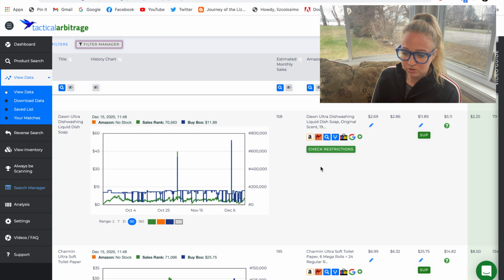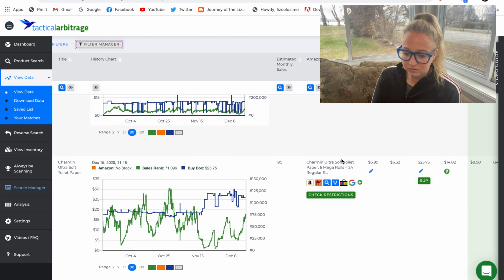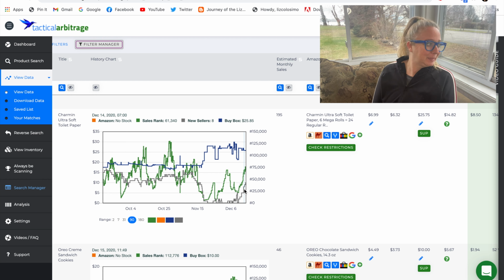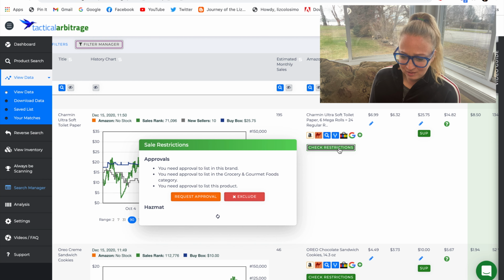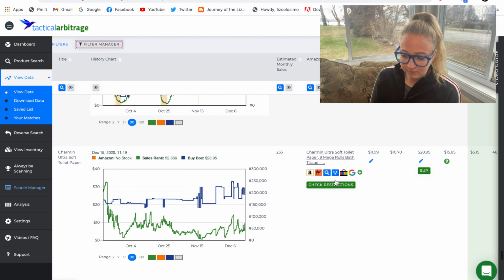Here's some Dawn dishwashing liquid soap. You can see 158 of those. Charmin toilet paper, 195 per month. Amazon's not on the listing, and the new sellers is all over the place. You can see when toilet paper went out of stock again down here with 0 new sellers. All of a sudden we couldn't buy toilet paper anymore. I'm not sure if I can sell toilet paper. Let's look. No, I can't. Darn it. I know I can't sell Oreos.